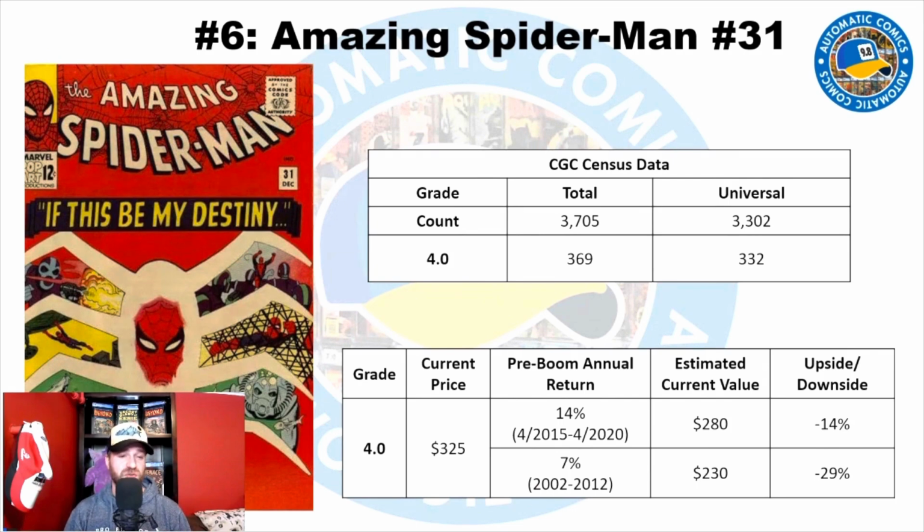At a 4.0, just $325. From 2015 to 2020, had a return of 14%. From 2002 to 2012, had a return of 7%. So with that, it would put its estimated value at $280 today at that 14% return, or $230 at the 7% return. Both of those mean that there's a downside risk to this book, 14% downside to 29% downside.